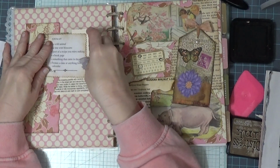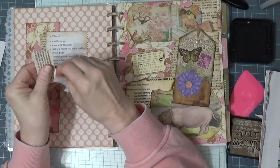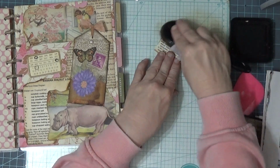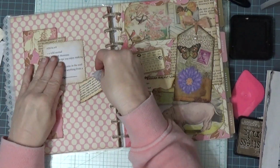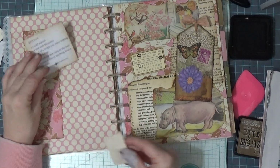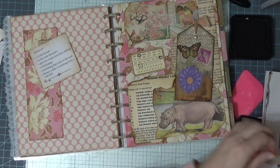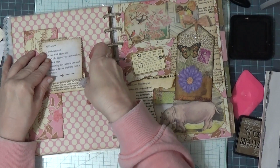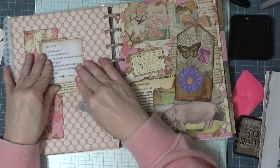And I have my recipe. But maybe just this bottom part here. Oh, I could add the butterfly over there from the tag that I took off. My recipe could go right there, I think. Yeah, I think so. Okay, that looks good to me.